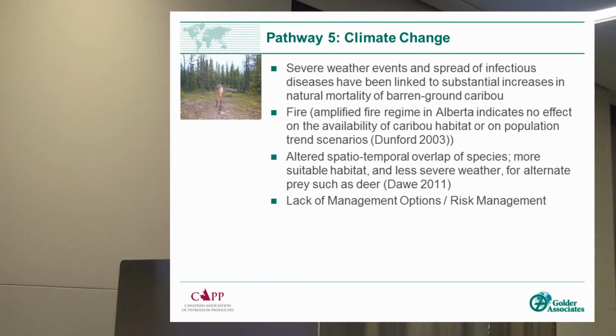The climate change pathway, so severe weather events and spread of infectious diseases, have been linked to substantial increases in natural mortality of barren ground caribou. For example, they'll get freeze events where all the vegetation will be frozen in barren ground, and caribou will starve.